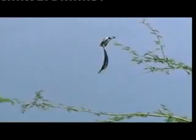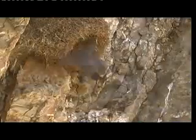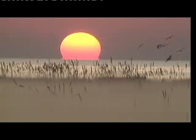Graceful proportions, amazing aerodynamic abilities, and practical functions, each bird is a testimony to God's wisdom and love. While God provides marvelously for birds, remember that Jesus assures us that we are of more value than many sparrows.